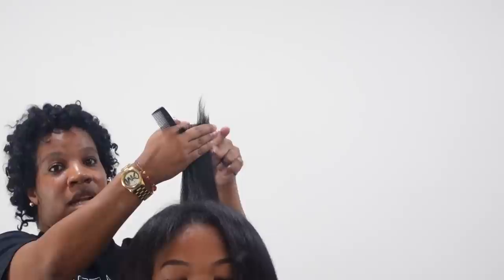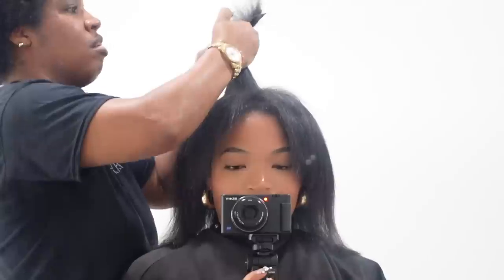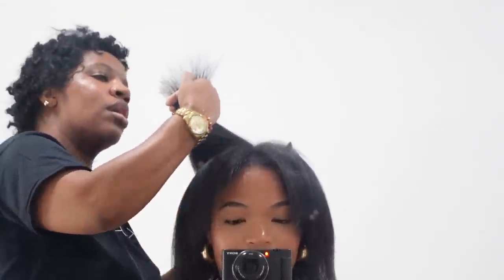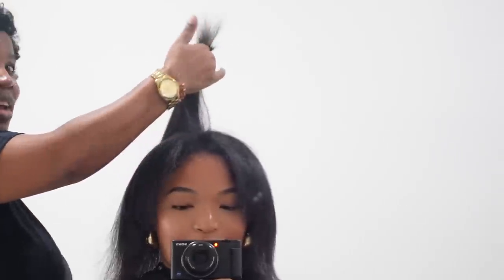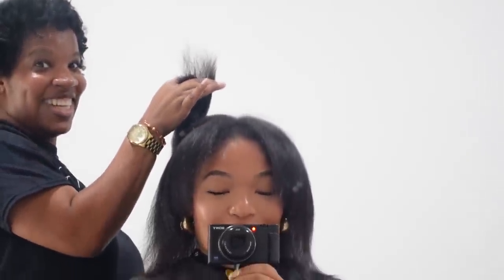This is what's going to keep the length for the bottom. Okay. Does that make sense? Okay. We got a lot right here. Woo! Now how you feeling? No, go ahead. Okay.